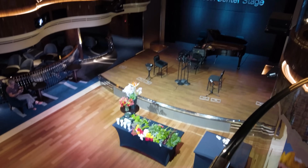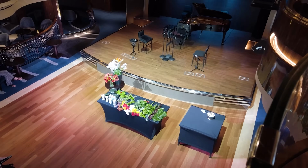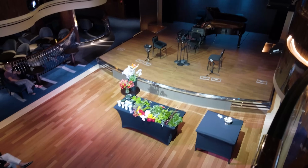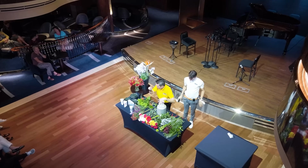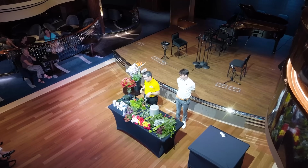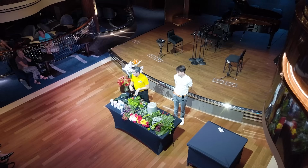Okay, so here we are at BB King's Blues Club here in the Lincoln Center stage, and they have a flower display set up. This is on deck 2 and 3, and you can kind of look from above here. We're on 3. So yeah, we'll see what gets underway. One of the tricks of all the flowers in the ship, we use bleach. All the flowers in the ship, one in the glass, we have bleach for that one.